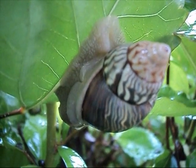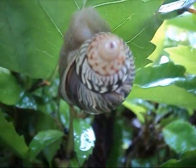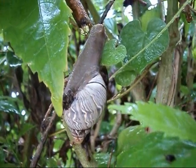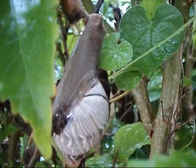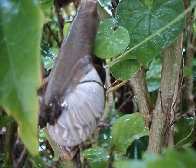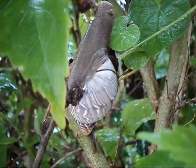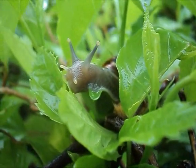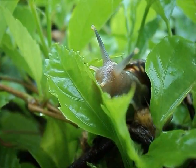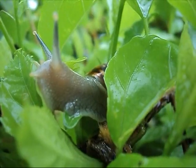Snails have both male and female reproductive organs and can lay as many as 40 spherical fertilized eggs. After a month, small replica snails hatch out and the shell enlarges as they grow. And as you can see here, one of these snails is making its way up after a downpour, because of course it's going to go up there and feed on the leaves of this particular plant. And as you can see here close up, you can see the snail feeding.